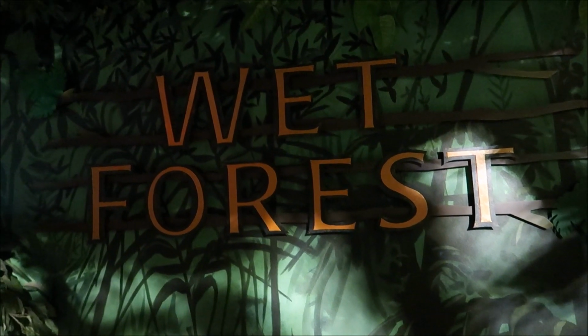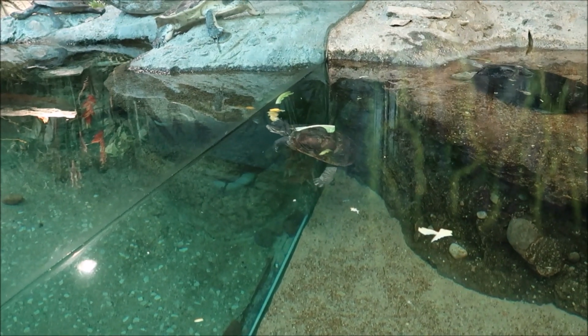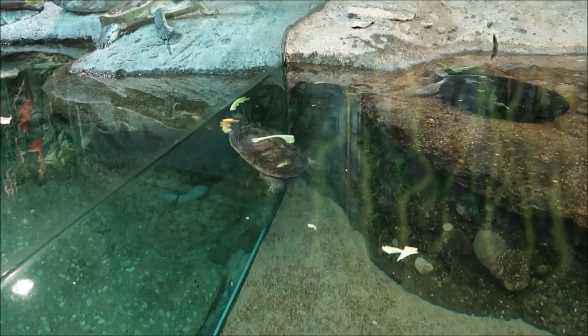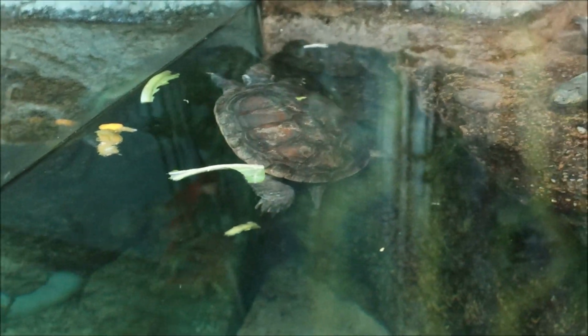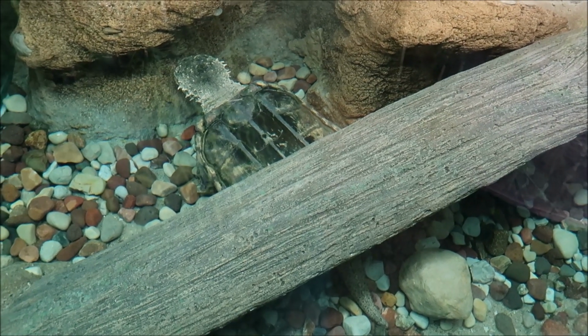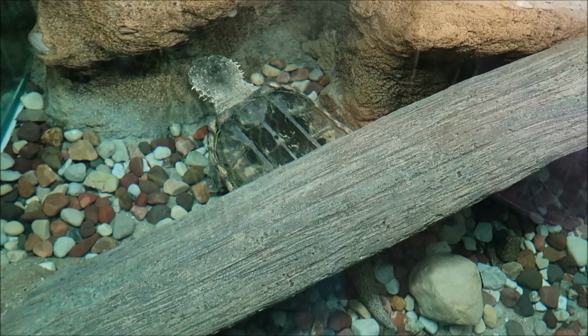Now we're headed to the wet forest. Out of the desert, into the water. That's a big turtle. It's a snapping turtle. I'd hate to get snapped by that thing. It'd definitely take your hand off.